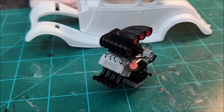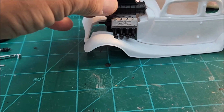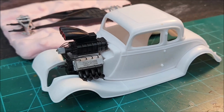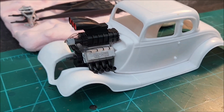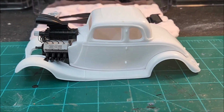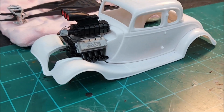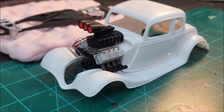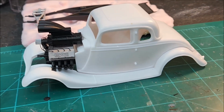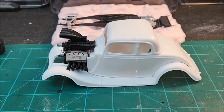So, you know what? I think this is what I'm going with. I already did a test fit of this engine. Let me stick her back in there. But that's how she's going, boys. I think it looks pretty good. I was worried about this engine and thought about swapping it out for another one, but I'll tell you what, I think that's going to look tough in there. Once I got it painted and sat her down in there and did a little mock-up, I really like it. So I think that's what I'm going with, man. That's the ticket right there.